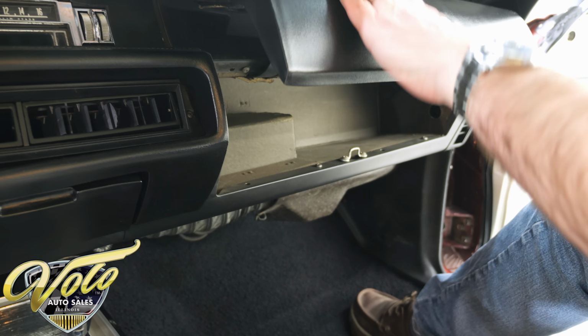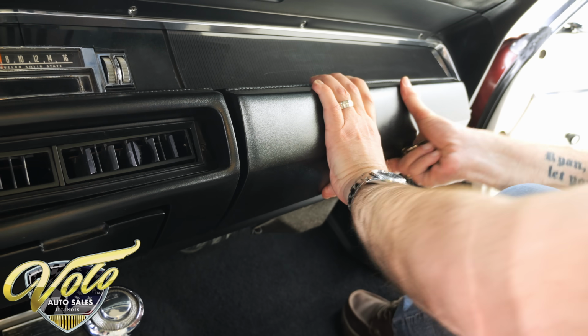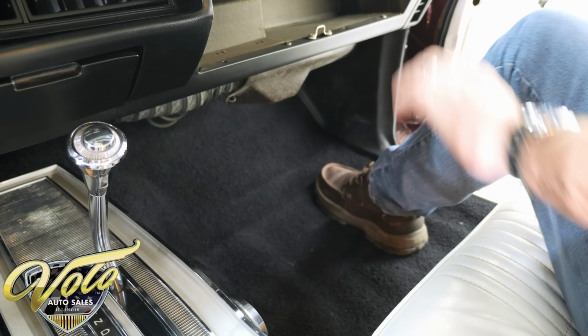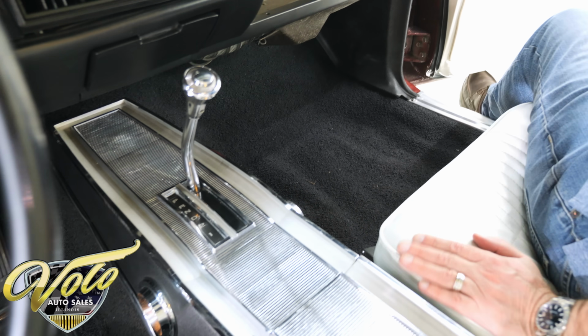Glove box liner and the glove box door look new. Dash pad looks real nice. Okay, now what did I do? There we go. Nope. Kick panel looks real nice. Carpet's been replaced. I should have vacuumed it.